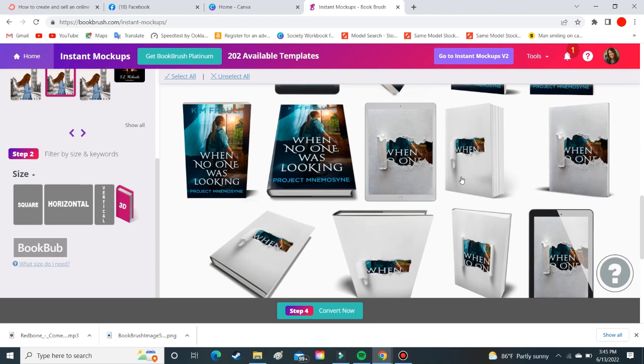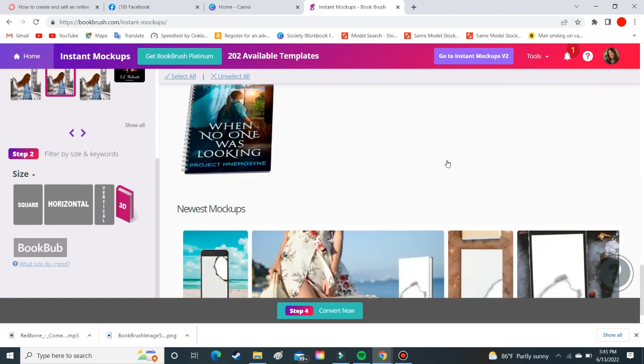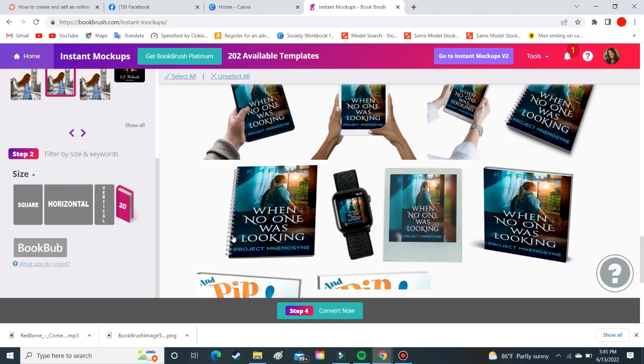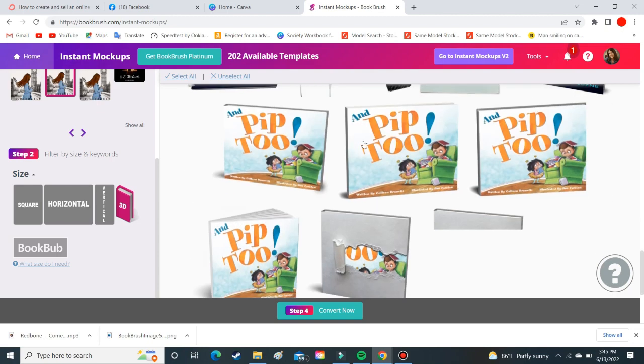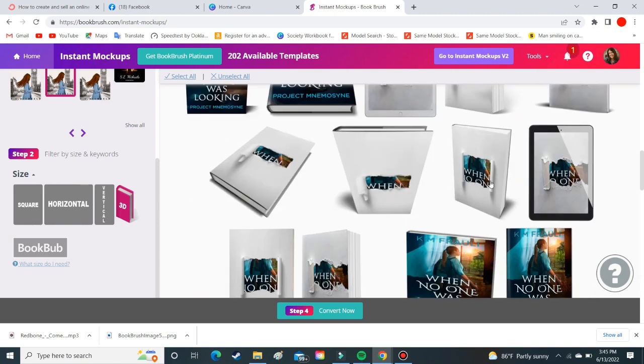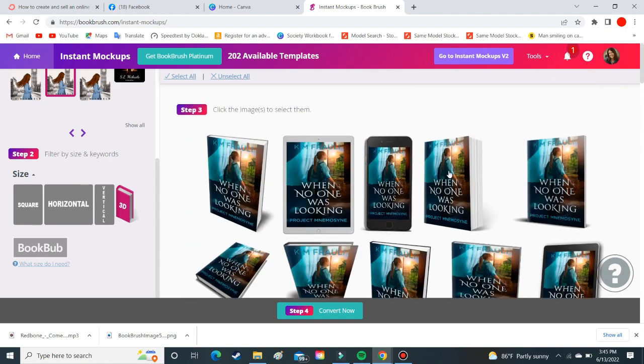You can do these for cover reveals. These are so cool. You can have all of that there, something on your watch, or a coil bound book, children's books. There are so many mockups here, guys. It's amazing. But for what I did for that ad, I chose this one.